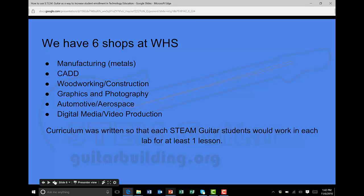Each student in each of these classes is designed to spend at least one lesson with the teacher in each of these labs. I find that if they're introduced to the teacher and enjoy what they did, there's a possibility that if CAD wasn't for them or woodshop wasn't for them, they will enroll in another class within the department. So I was really hoping to bolster all that we have to offer in tech ed and keep students enrolled there.